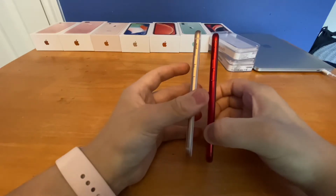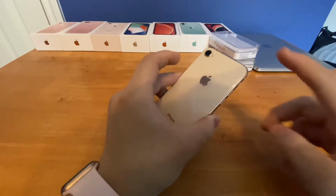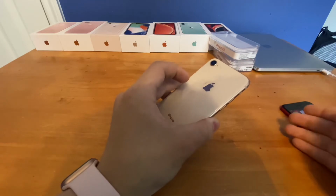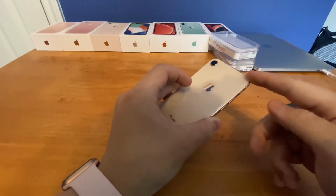So they're using the same aluminum design there. But we still have the glass back here, which allows wireless charging as well. The glass back is actually very durable on the iPhone 8. The 8 Plus glass is weaker because it's a little bit thinner because the phone is bigger. So the smaller phones seem to handle the durability much better than the larger phones do.